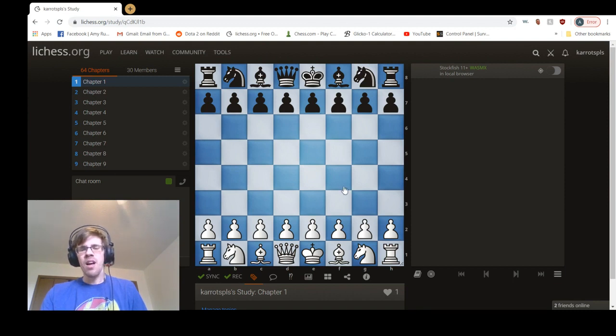So Morphy opens up with one of the most common moves, certainly the most common move at this time, and that's king pawn to e4. And this move right from the get-go encourages good, sound development. The light-squared bishop can come out, and the queen can come out, although she likely won't come out for a while. Unless she's forced to come out, we usually want to develop our knights and our bishops first.